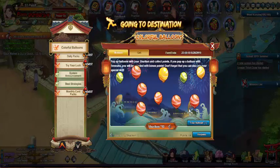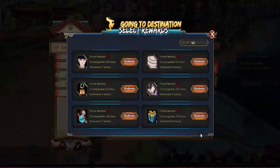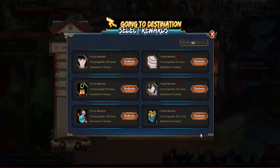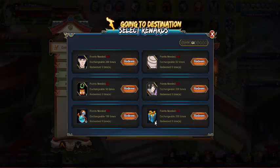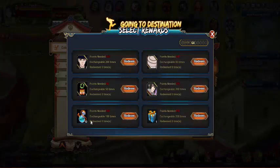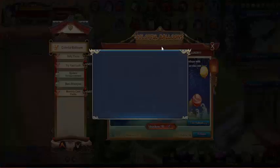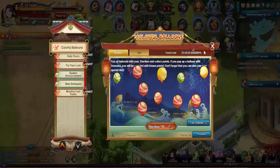Colorful balloons. Got your Shisui. Got the clam. Sasuke Susanoo. Summer Break. Training potions. And a refine pack. For me, I'm going to go for the training potions all day, every day. And that is all your events. Talk to the people in Hidden Rain. I'm going to do that.